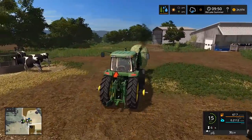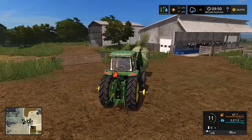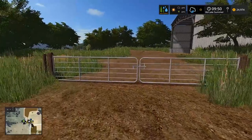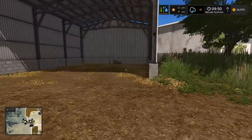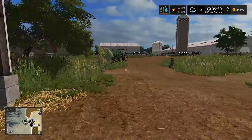I really hope in this next version of this map they get the cows out of here, these standing cows. Because the cows still walk around fine. Everything about them works good. They still walk around perfect. There we go. So we're going to be putting the bales in here. This is perfect. Nick picked out this spot, and it works awesome.